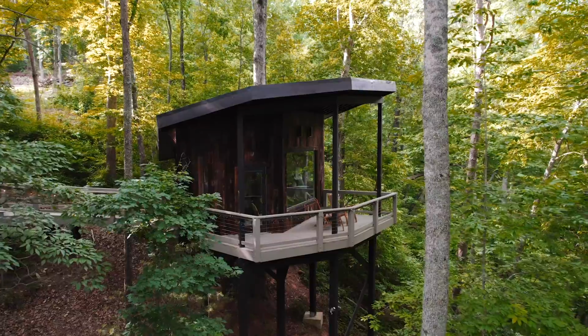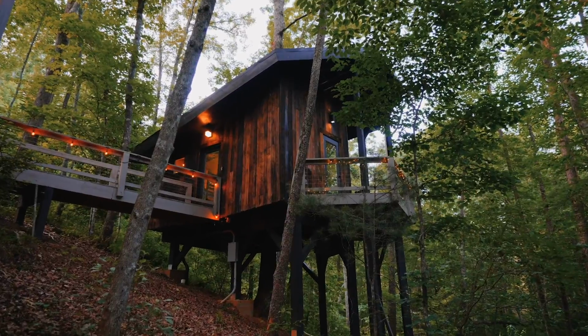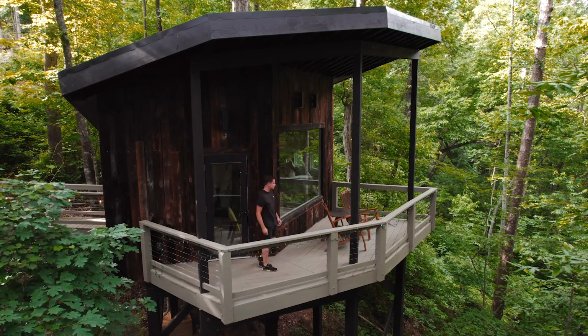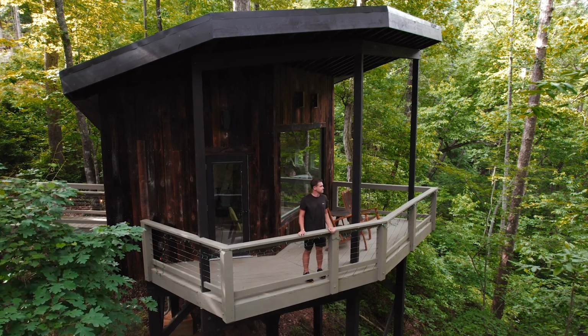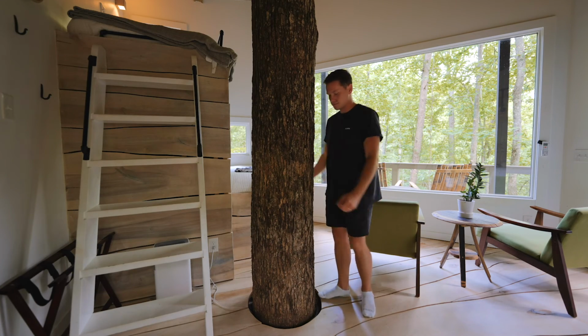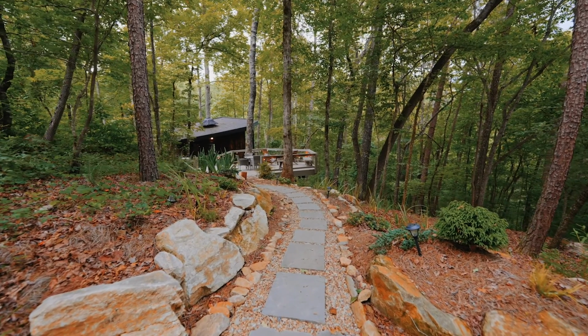We are in Dahlonega, Georgia today. I think I'm pronouncing that correctly. And we are at Nature's Nook, which is this modern design tree house, and it overlooks the fern forest. You're really high up off the ground and you're basically eye level with the trees, and there's even a live oak tree with a pretty big diameter growing right in the middle of this thing. It is so cool. Anyway, on to the tour.